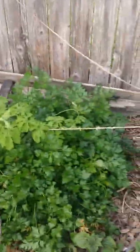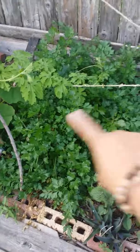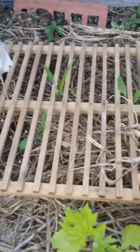It's March 22. Spring has finally sprung, and let me give you an update on what's going on in the backyard. See how I have this big bush of parsley? That's the one plant that survived winter, so that's a great plant. Now I'm excited about this. I have corn coming out. I had to cover it up because I didn't want the birds to rip at it. So we'll see how that goes.